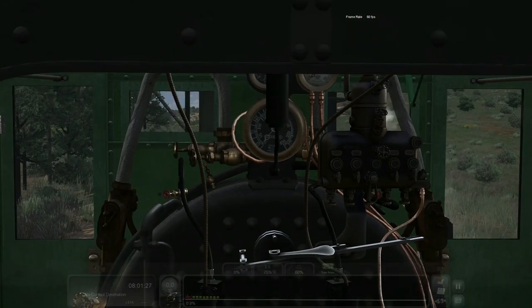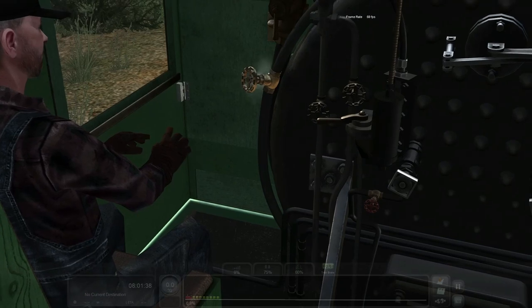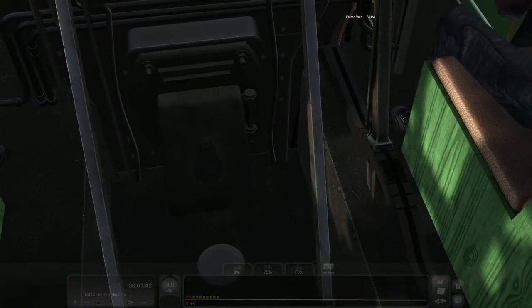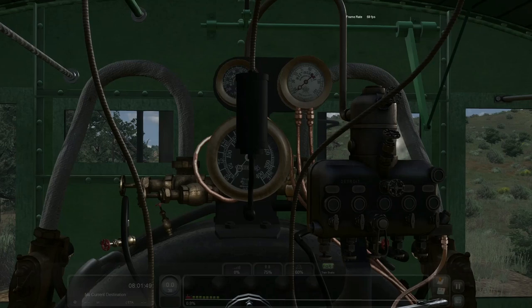So this one, if I'm not mistaken, and I'm no super knowledgeable person over steam engines, but this one still appears to be oil fired. I don't think they're all oil fired. I very well may be wrong, though.